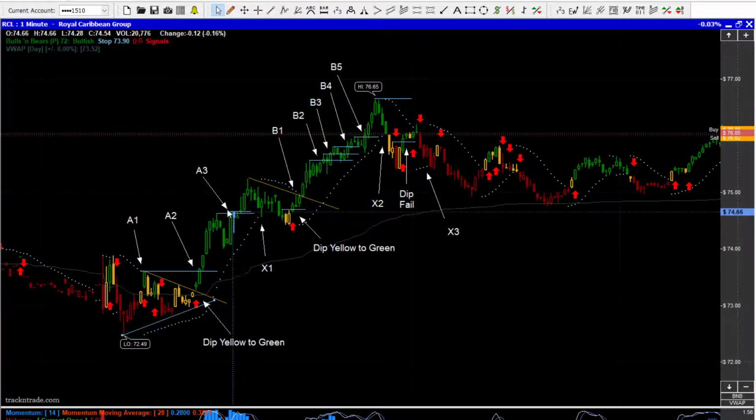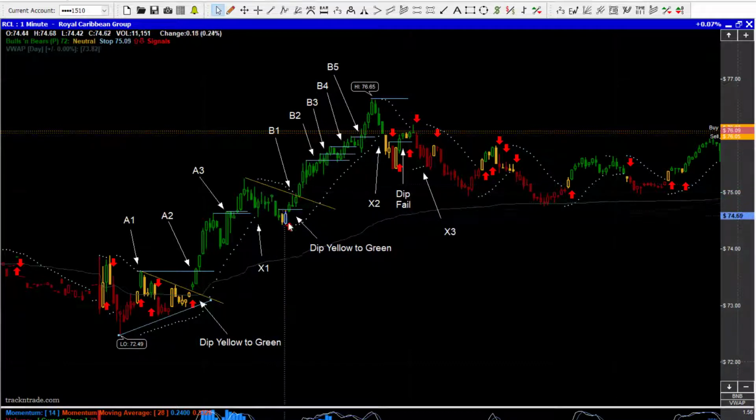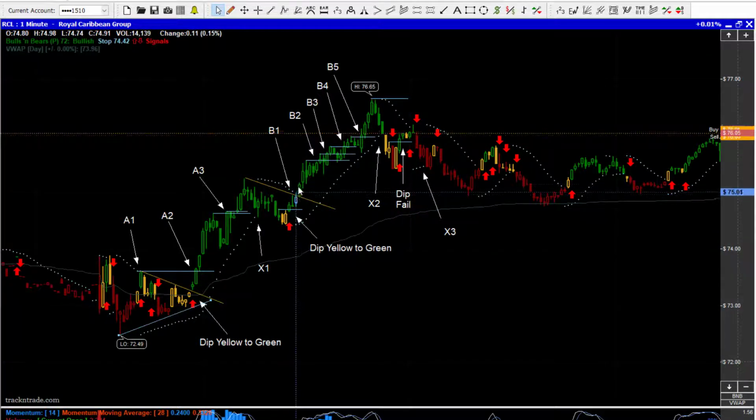And then this is where we start adding on. This is our A3. It's kind of a funny little A3 here as it came in and broke this pivot point, then had a little failure here, and then came back up and broke it once again to take off. And then it started to fall and come back down. We had our X1, so we basically would have exited here at the A3. And then as the market falls down, we have the yellow to green move, and then the blue lights break once again at the B1 point, and the market starts to rally and take off again.